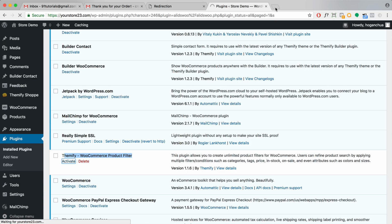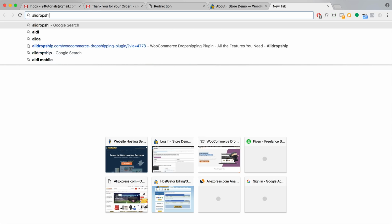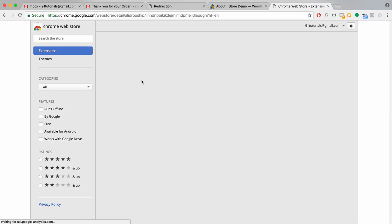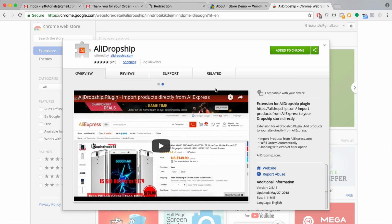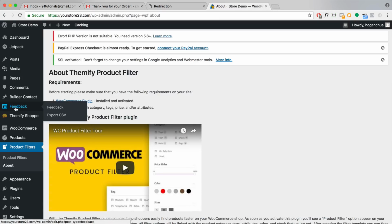And then what you'll need to do is open up a new browser, and we need to download the AliDropship Chrome extension. So type in AliDropship Chrome and hit enter. Basically it should be the first result here. Click into that, and then install it onto your Chrome, and then restart your browser. So close your whole entire browser and then open it again, and if you need to, log in to your WordPress dashboard again. I've already installed it, so I'm going to close that, and then you can go back to your website.